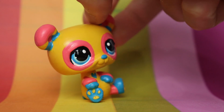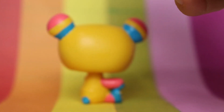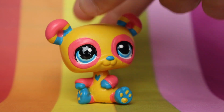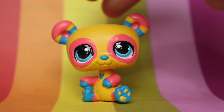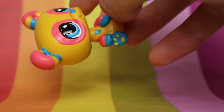Yeah, haha, so funny. Basically, it's just made from the colors of the Pride flag, and then it has the Pride flags on the ears. And I really like the color combo that I did in the eyes. I just think that looks really neat. And this specific LPS was also made from a panda that had fur on it. It was a flocked LPS, so its head is spinny.